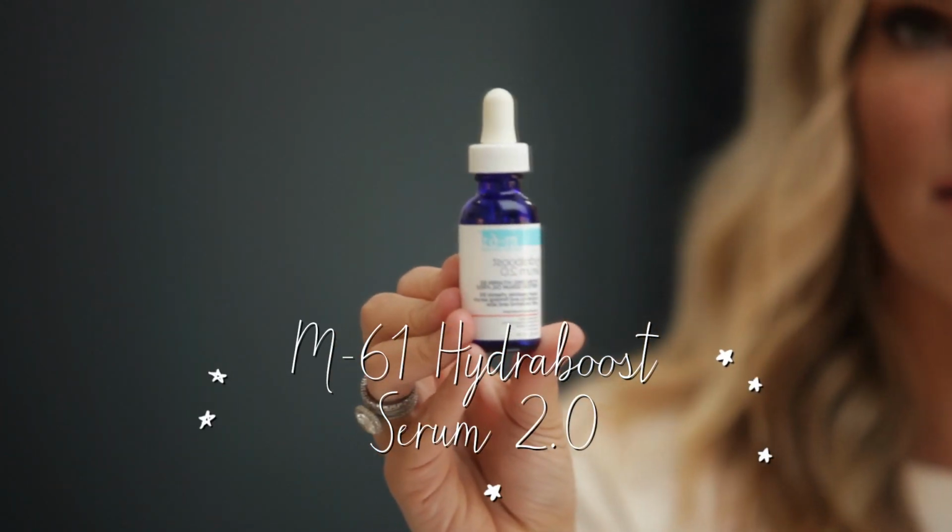She puts it for dehydrated and dry skin. It's concentrated hyaluronic acid. This is what gives it that plump, kind of that dewy glow. It's a little bit sticky. It's so good. I mix it with the Hydra Boost Serum 2.0 from M61. It's awesome. I use 2 drops and 1 pump, and I mix these 2 together. So when I'm stripping at night, which we'll go into, this is where I'm plumping all day.